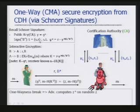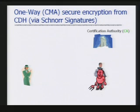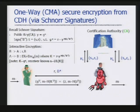For Schnorr signatures, outputting the whole signature on an unsigned message has a known proof that reduces that to breaking discrete log. Similarly here, we know that our scheme is secure because we are able to reduce the ability to decrypt. Sorry, I pressed the wrong thing. So we know that our scheme is secure because we are able to show that the ability to decrypt on an unsigned identity using any R chosen by this malicious receiver also reduces to computing a problem that is believed to be hard, namely computational Diffie-Hellman.